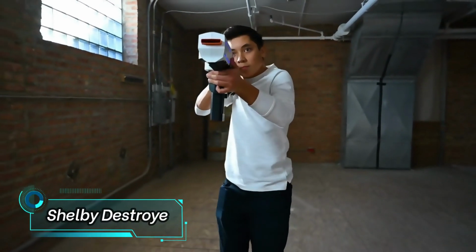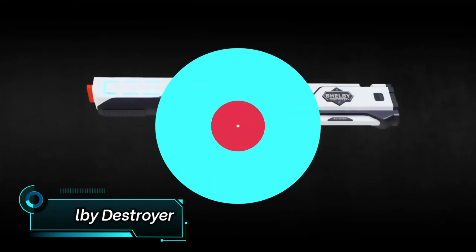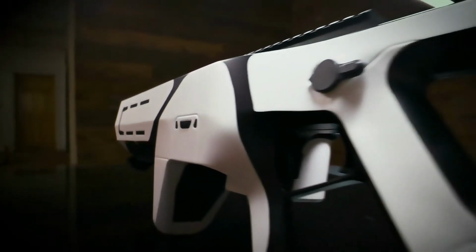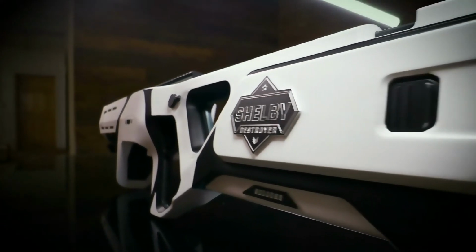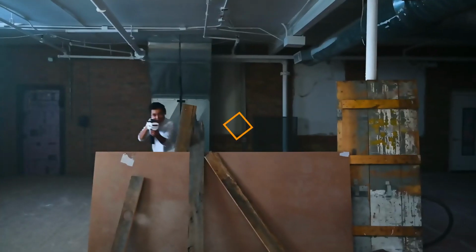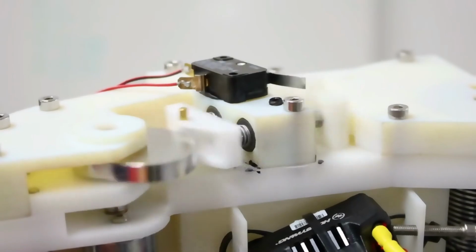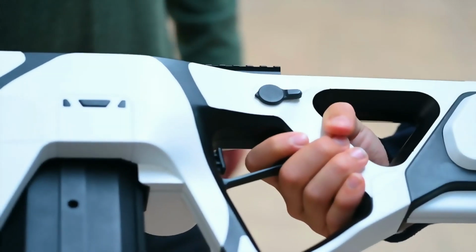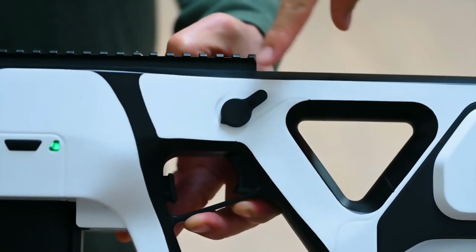Shelby Destroyer. In order for this intimidating toy weapon to work as intended, the engineers had to spend several months working on it. During that time, they tried 17 trigger mechanisms before finding one that could fire the discs most effectively. The developers claim that their creation features an impressive number of advantages compared to similar blasters.